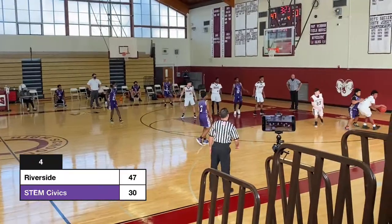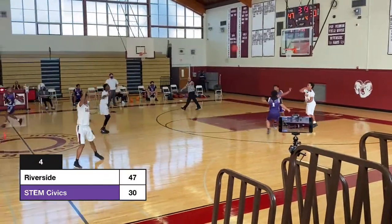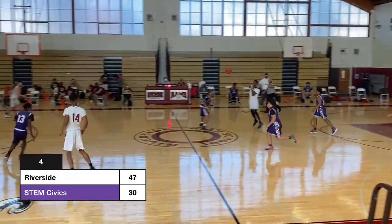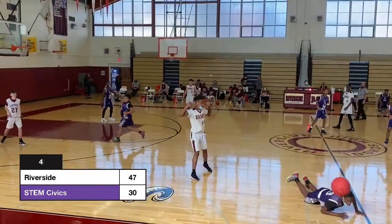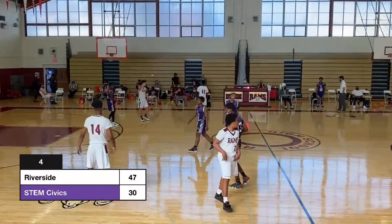He's dribbling a little bit too much, and Boston recognized that and comes up with a steal. It's about 3 minutes and 15 seconds left in the fourth quarter. STEM attempts to get a steal, but the ball is knocked out of bounds.